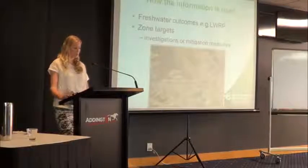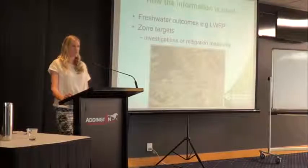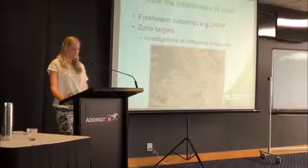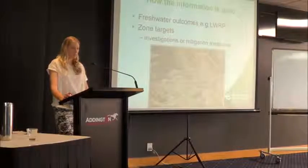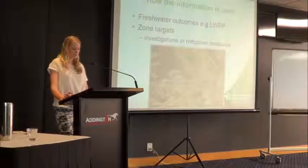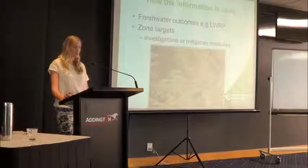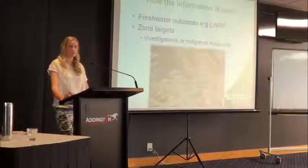So for example, currently we're carrying out an investigation in the Waihee River. This is above the poorly graded Waihee Gorge site. In the past, stock access has been observed at this site and is considered a potential contamination source. So we're now working within this catchment with the community to find priority areas for fencing based on fecal contamination results of an investigation this summer.